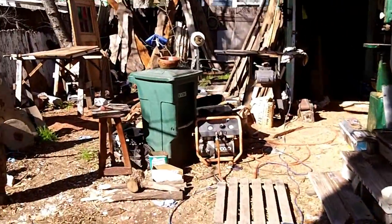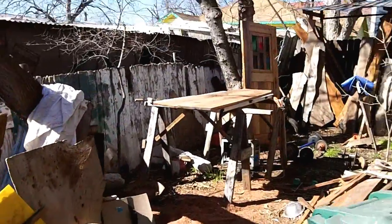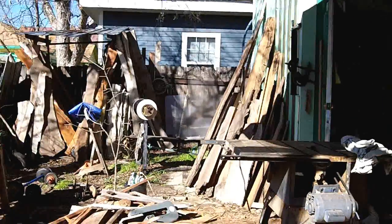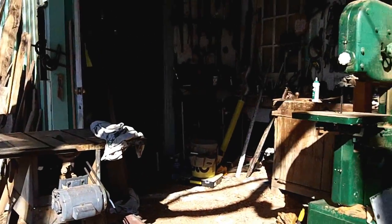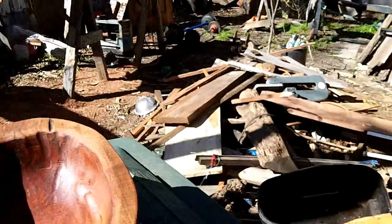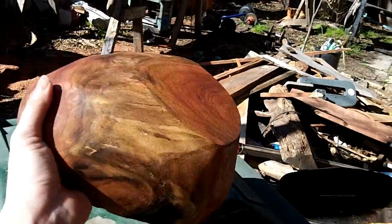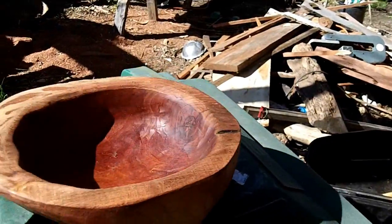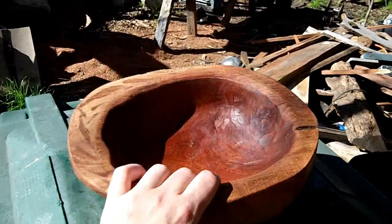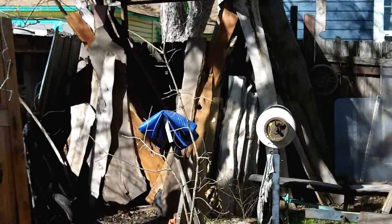So here's Thor's wood shop. Got some Tom Waits playing. Here's a beautiful bowl he just finished. He didn't use a lathe or anything. He carved the whole thing out of, I believe it's mesquite. Isn't it gorgeous? He makes everything out of wood. But he's just so good at it.